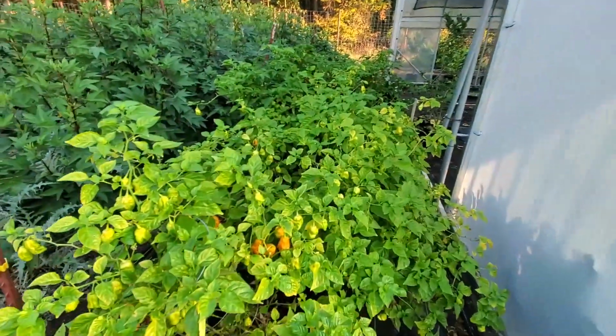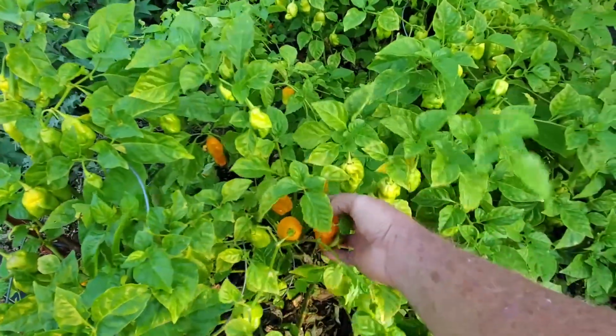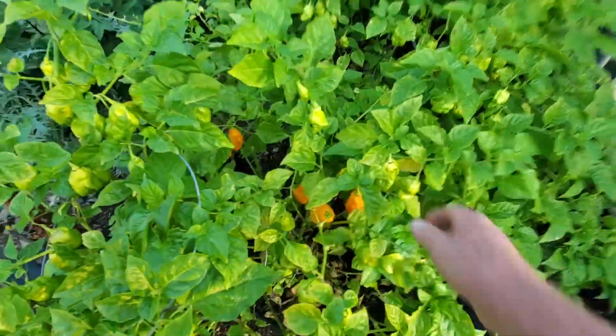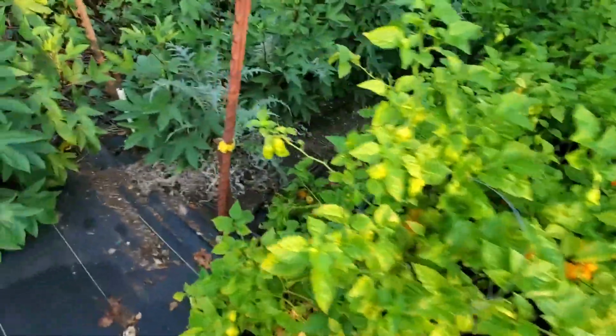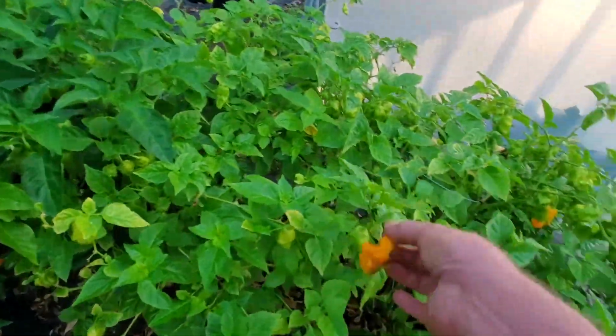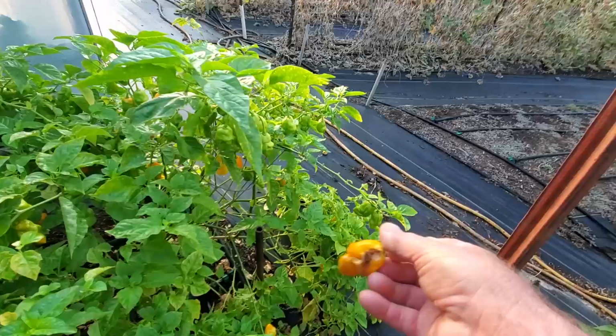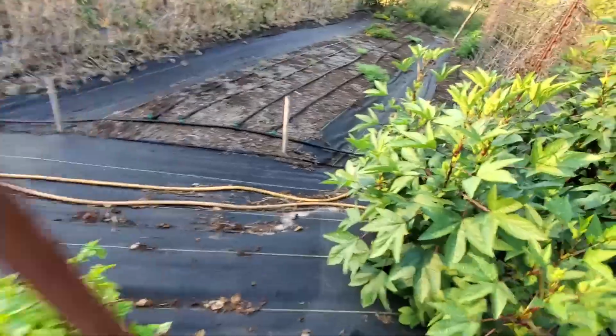These peppers here are still doing pretty good. You can see the yellow scorpions, which are ripening up good and right. We just harvested these. We do end up with the issue with some. It's just like this one here. I don't know if a bug got it and then it started rotting or what it is, but we do have some issues like that.